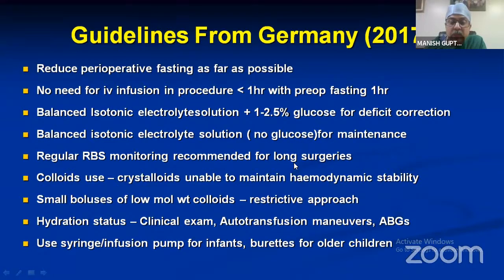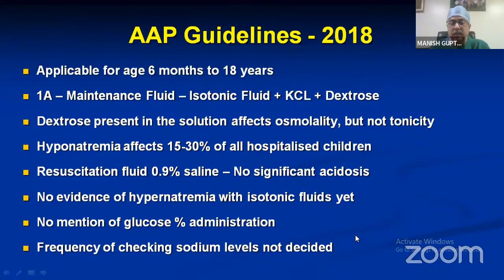Regular RBS monitoring was recommended for long surgeries. Colloid use was advised only for cases where crystalloids were unable to maintain hemodynamic stability. Small boluses of low molecular weight colloids were preferred, and a restrictive approach was allowed. It was advised that hydration status should be assessed by clinical examination, autotransfusion maneuvers like the passive leg raising test, and if required ABGs, and use of a syringe or infusion pump for infants and burettes for older children is recommended in these guidelines.